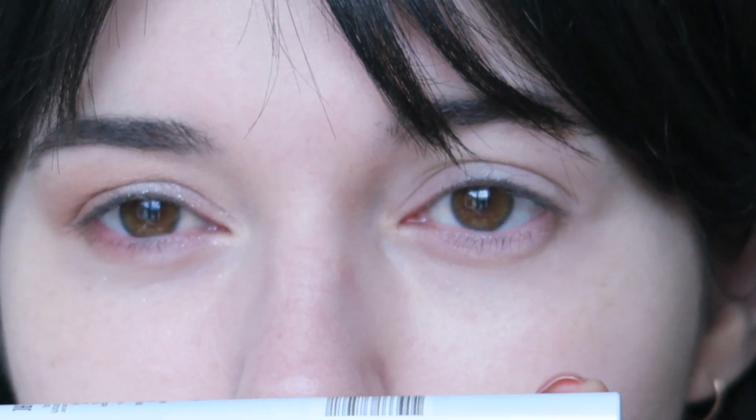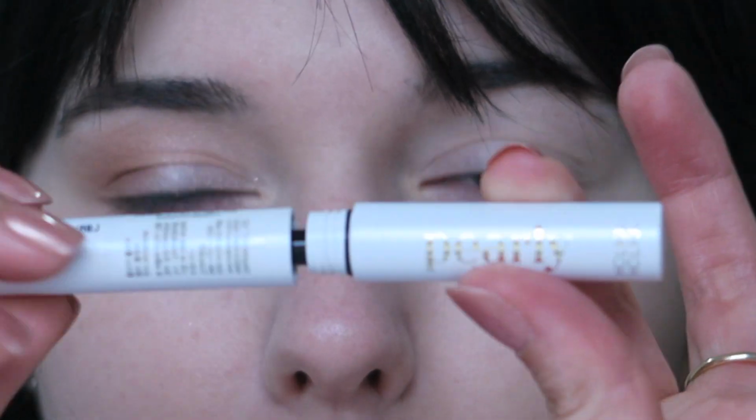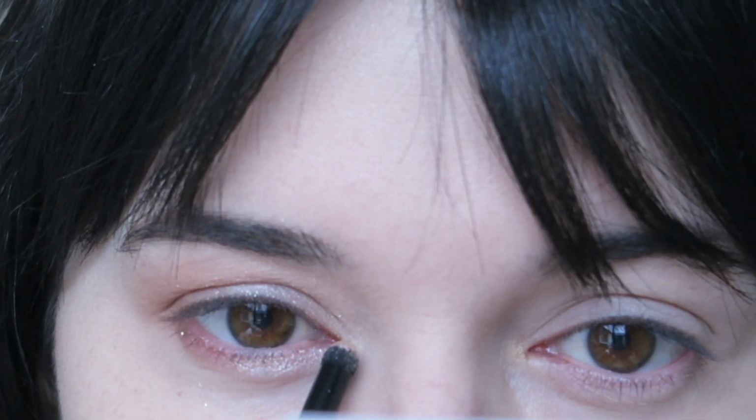And there is another eye product. This is the Pearly Flash something something, maybe an eye shimmer stick. It's not written on the packaging in English. This is one of the little spring-loaded ones that has a little tip, and they're usually used under the eye. That's how they are marketed anyway. So I'm going to use this underneath the lower lash line, and then a little bit into the inner corner also.